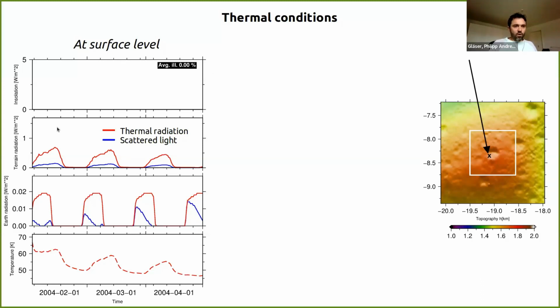That's what we want. What we do find, though, is that from the surrounding terrain we have thermal radiation coming in at around half a watt per square meter, and scattered light adding another 0.1 watts per square meter. We also looked into Earth radiation, but here the thermal radiation and scattered light coming from Earth is an order of magnitude smaller, and we might not even have to consider this. But in our resulting temperature line at the PSR, at the landing spot, we can see there is some sort of variation, which basically resembles the thermal radiation coming from the surrounding lunar terrain.